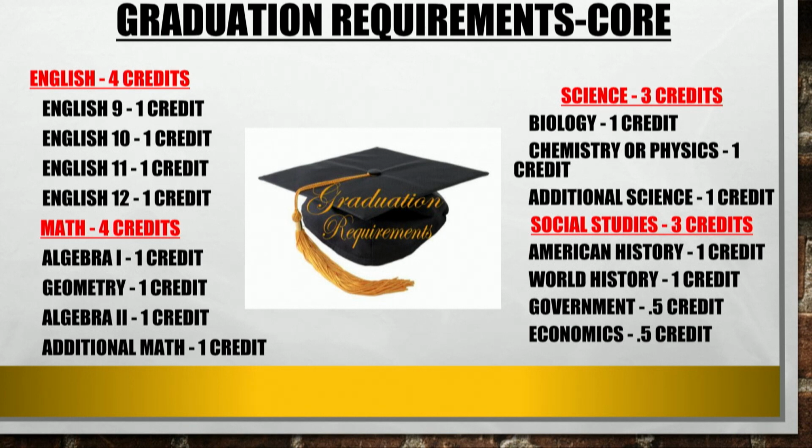Social Studies, there are 3 credits in that class that all students need, and they pretty much follow suit with your grade level. All freshmen in American History, all sophomores in World, and all juniors in Government and Econ. If you choose to take an advanced class, such as AP Psych or AP Government or AP US History, you need the approval of a teacher from the Social Studies department.